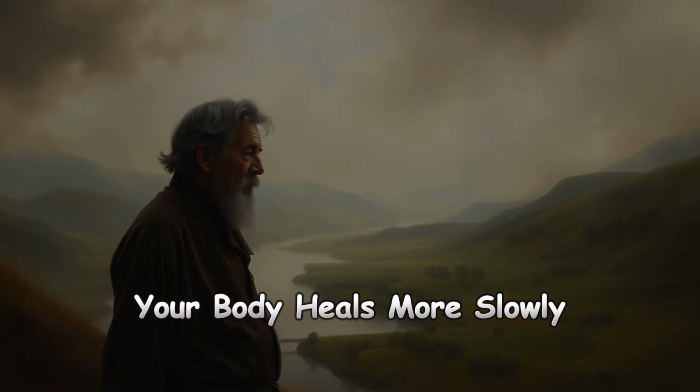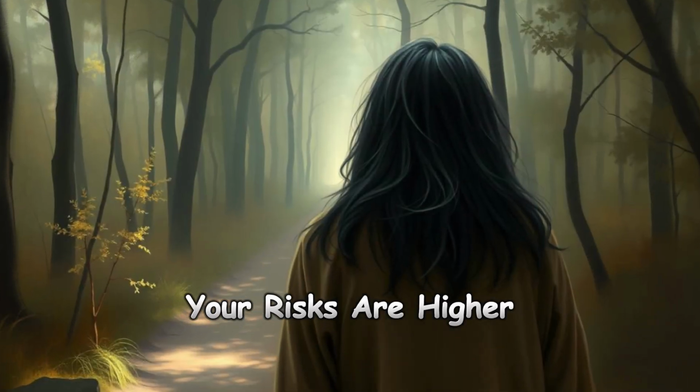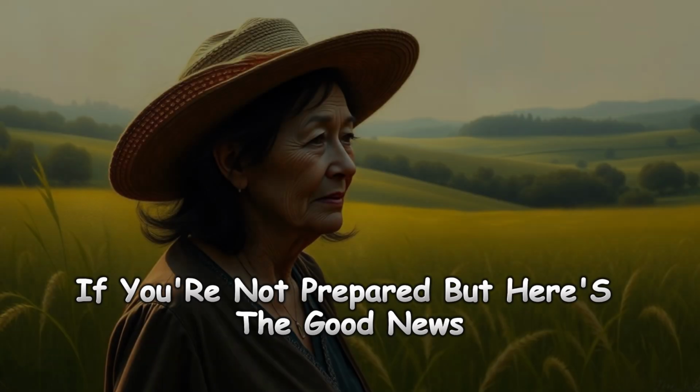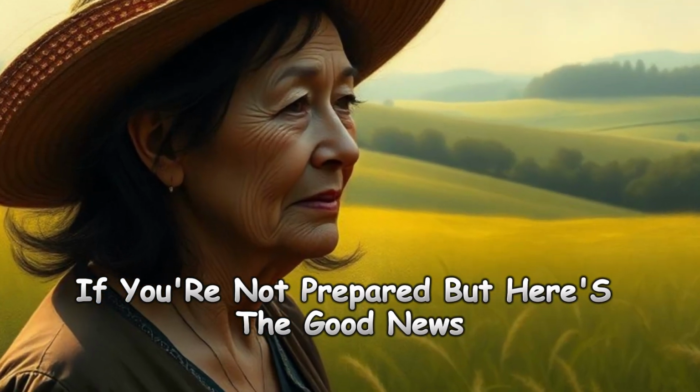Your body heals more slowly, your risks are higher, and recovery can take a serious toll on your mind and body if you're not prepared. But here's the good news.